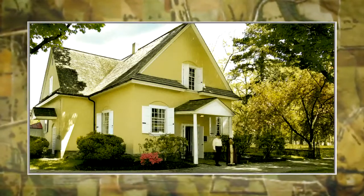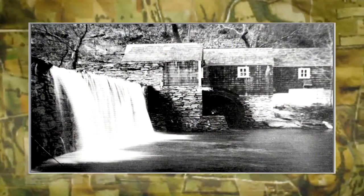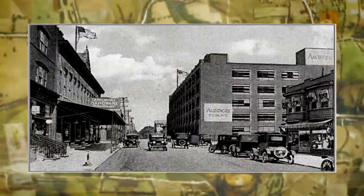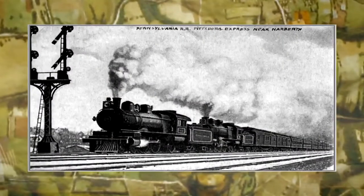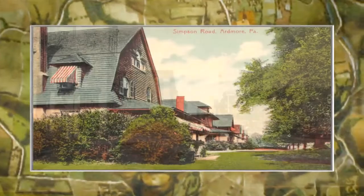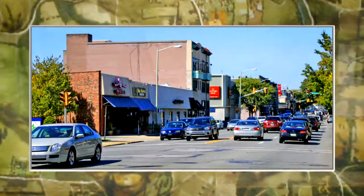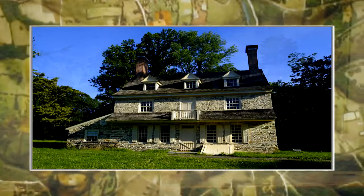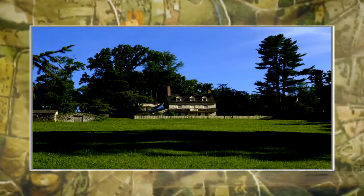Lower Merion Township is steeped in history. From the very beginnings of our Commonwealth to the industrial and transportation revolutions, suburban development, and into the present. One of the most significant treasures in this long story sits on a high hill just outside Bryn Mawr.